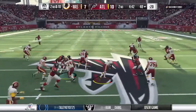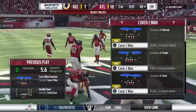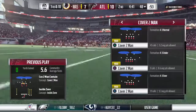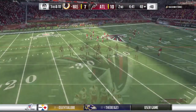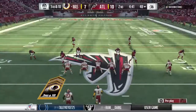Back to the ground. This time, Cook. And he is knocked down from the side. And now time will be called here as we've got an injured Redskin down on the field. While the trainers take a look, we'll step aside. So still a full 10 yards to go here for the offense on third down.